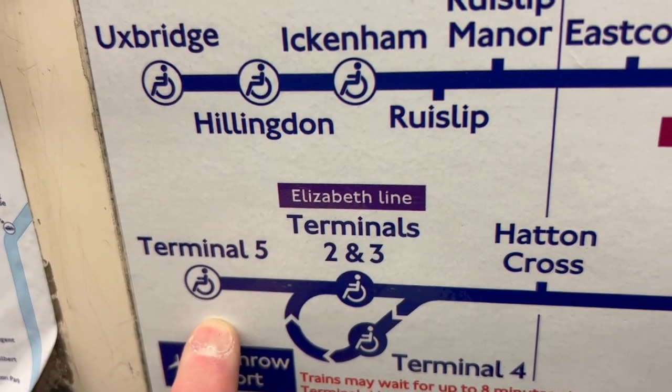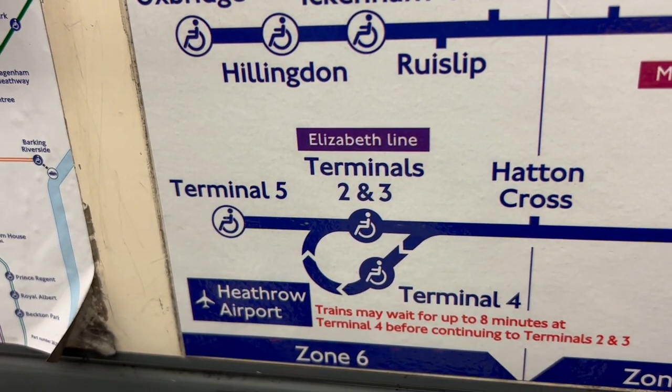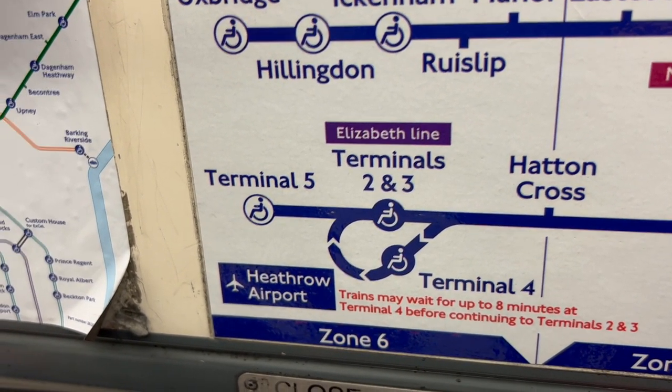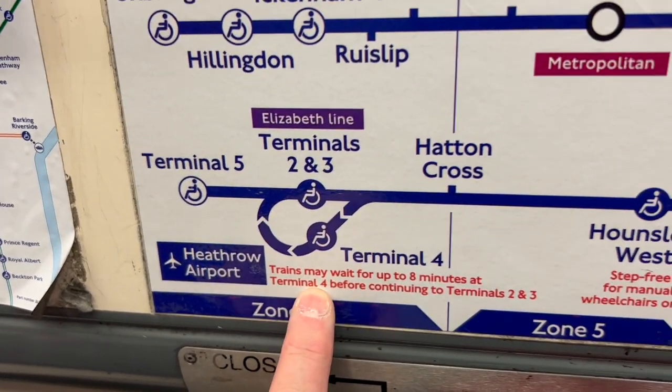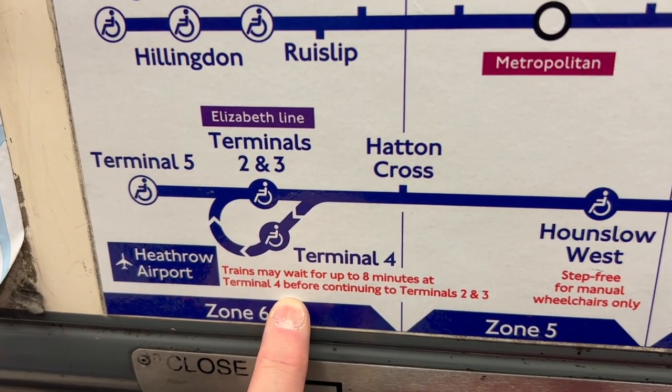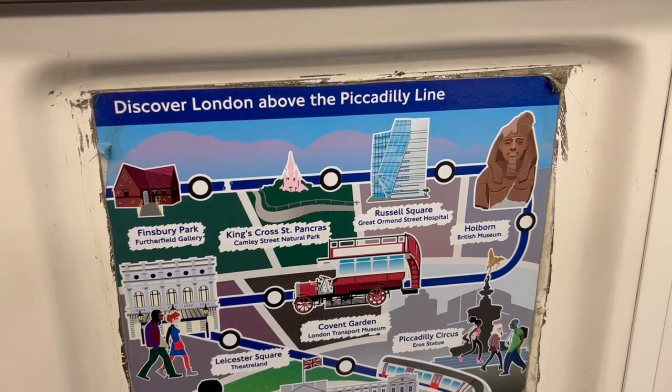There's different trains. And if you are on a train that goes via Terminal 4, but wanting to get to 2 and 3, just bear in mind that it does sit here for a while. Oh, look, it says, trains may wait for up to 8 minutes at Terminal 4 before continuing to Terminals 2 and 3.